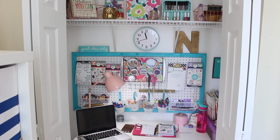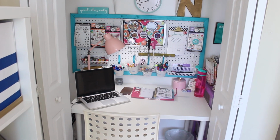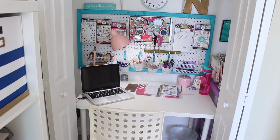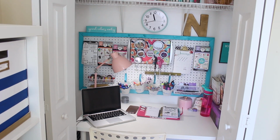I keep the doors on here so that when people come over and we have guests, I can close up the doors and have some sort of privacy for my stuff. So let's go through from top to bottom and look at everything that I have in there.